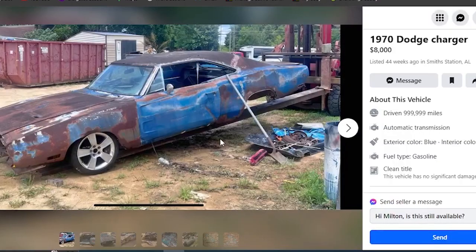On to another. 1970s. We got our first second gen style Camaro. Might as well be a Camaro, right? With the prices they put on these. 1970 Dodge Charger. Got me excited, man. I've been waiting to see one here. $8,000 listed 44 weeks ago.